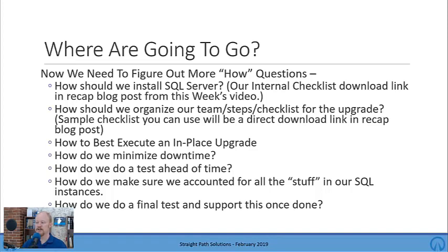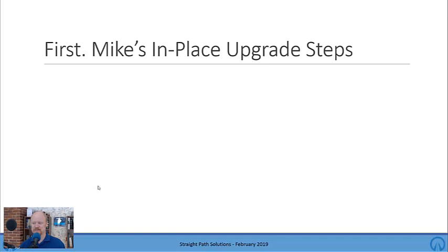We're going to talk about how to best execute an in-place upgrade versus a migration-based upgrade. How do we minimize downtime? How do we do a test ahead of time? How do we do a test after? These are the things we're going to talk about this week.